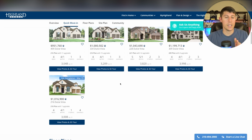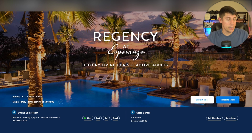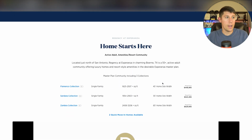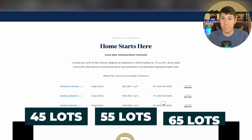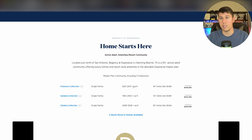But so let's take a look at the last builder out here in Esperanza, which is Toll Brothers. Now Toll Brothers is building exclusively for the 55 and up community. So if you're not at least 55 years old, unfortunately, you won't be able to buy one of these houses just yet, but they do have 3 different size lots. You can see the 45, the 55, and the 65 foot lots there. And I'm not going to list them all here, but you can see the different size ranges of the homes and the starting prices.